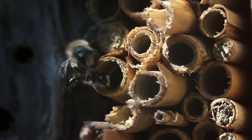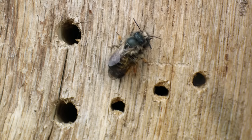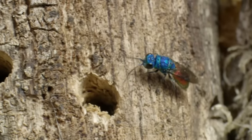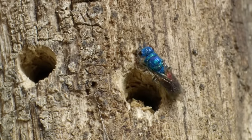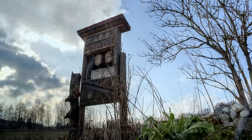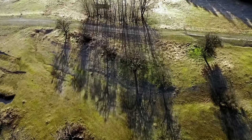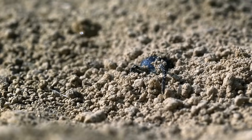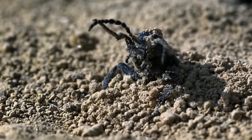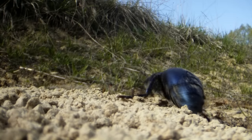The hollow stems are a favorite with mason bees. They patrol the nest holes, waiting for potential mates. While the mason bees are otherwise occupied, an imposter, a cuckoo wasp, tries to sneak its egg into an unattended nest. Not far from the bee hotel, another, more dangerous intruder is about to emerge. A black oil beetle. It's bad news for bees, and it has a voracious appetite.